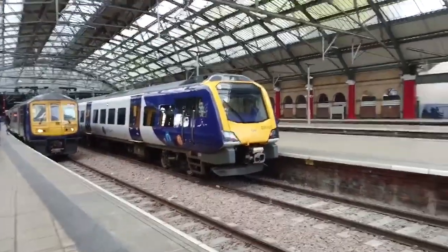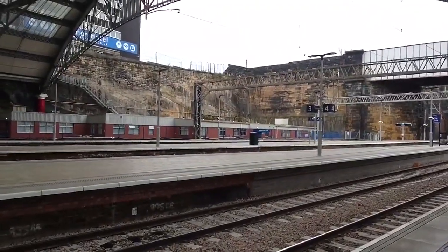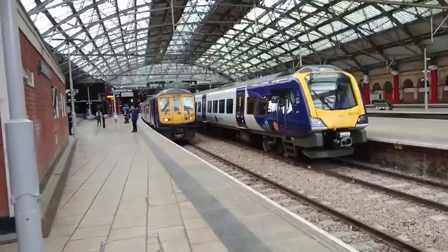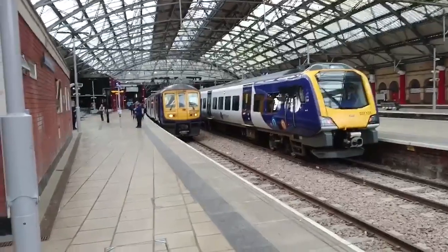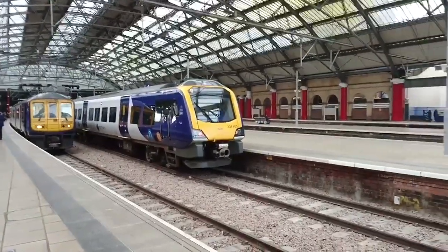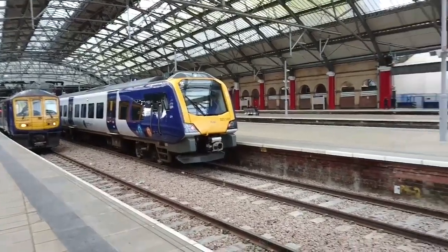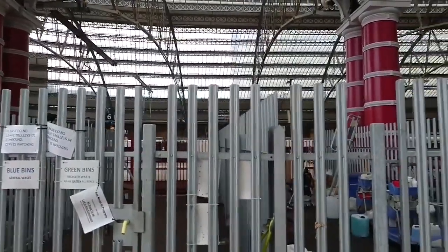Right, so we are on platform 5. I was just over there on platforms 3 and 4. Now on a service to Blackpool North is 319-384, which is due in about 3 minutes, so we'll see that departing in just a few minutes' time. And 331-105 is sitting on platform 4, and as I say, the Pendolino is just through there. I can't really see through there.